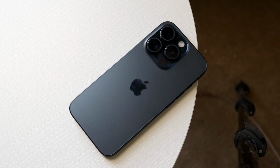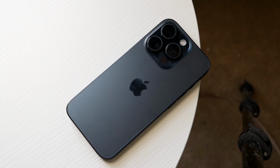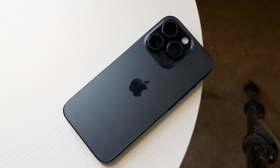Now, on top of that, you're getting the frosted glass back on this iPhone as well, which is great. I love having that frosted glass back, it's really cool. Triple camera setup with a LiDAR sensor on the backside as well, which is another really cool thing going on for this particular phone too.